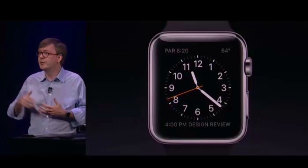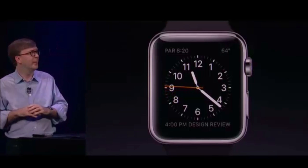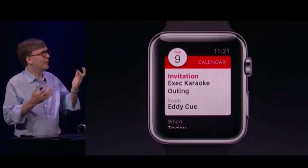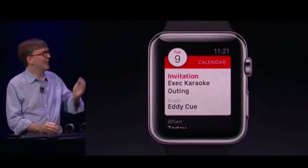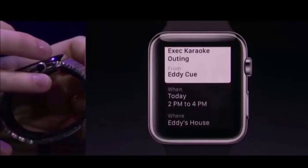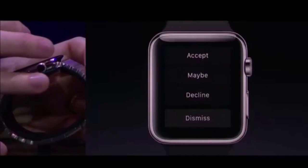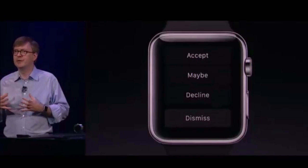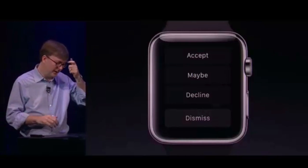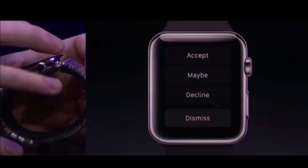And if you do choose to look at something that's coming in, you just raise your wrist, and the notification will come in, just like this. Here's a calendar invitation. Excellent. I'm invited to the karaoke outing, finally, with Eddie. So I can swipe up here, and I can just see the information about where it's at and time. And then I have buttons that are specific to that type of notification. Different buttons will come with different notifications. Here's a calendar invite, so I can accept or decline, or maybe I'm totally going to go accept.